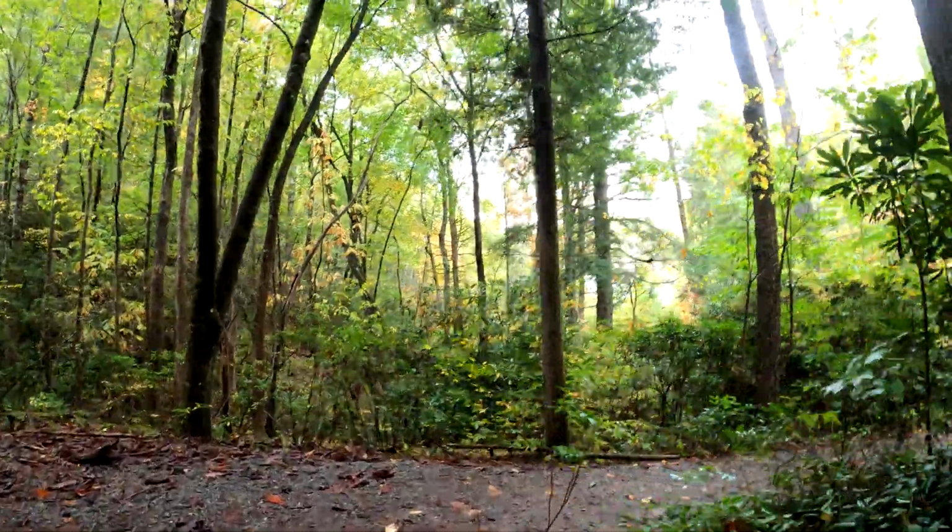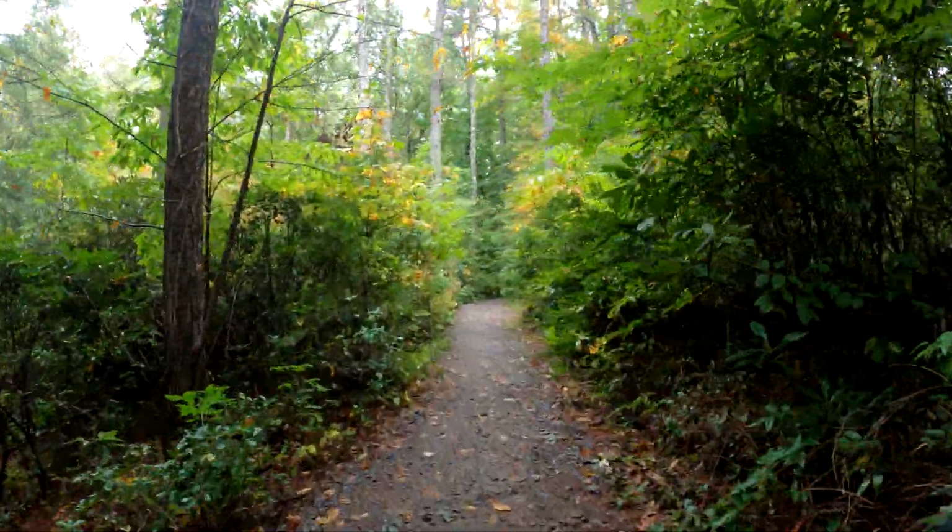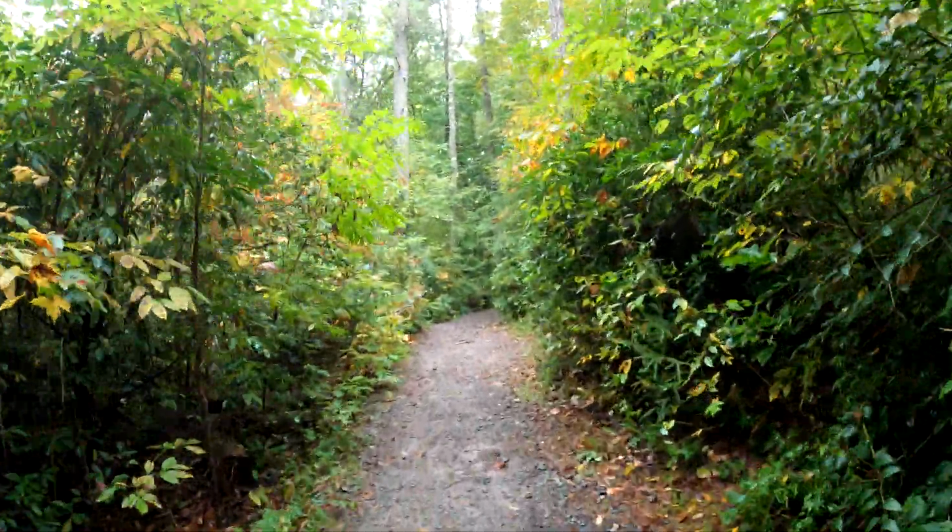As I got closer to Bridal Veil Falls, I went from the gravel road to the lush green single track of North Carolina that I know and love.